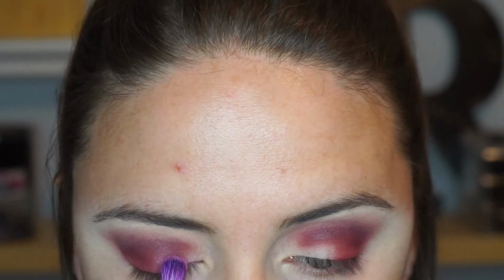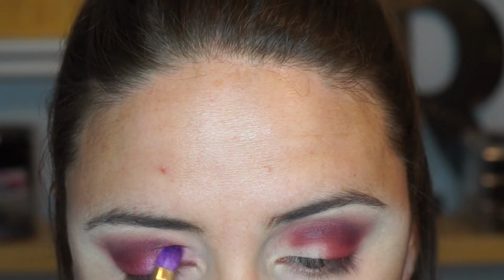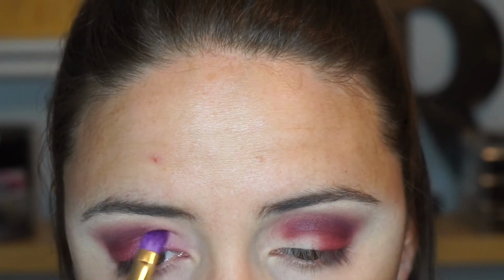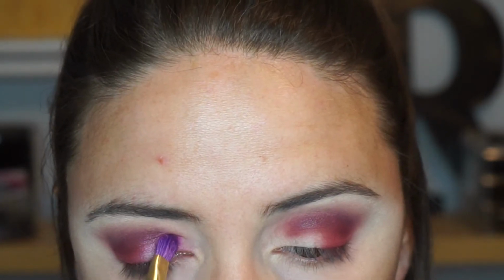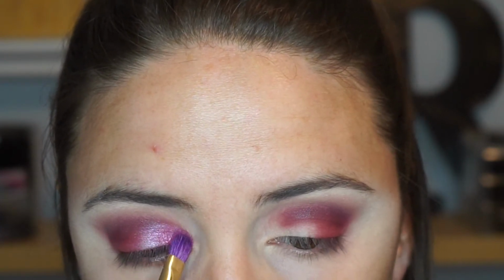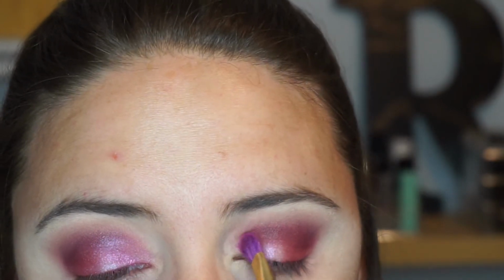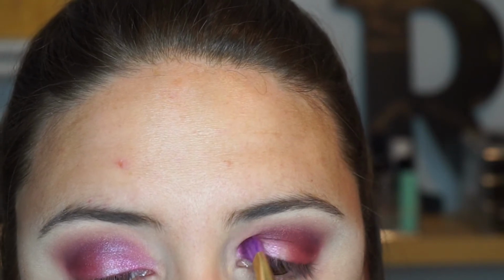This is just a flat top brush. It's not anything fancy, and I'm going to be spraying a little bit of my Urban Decay Chill Makeup Setting Spray onto the brush just so that it gives the color a little bit more of a wet and metallic look. And I'm going to be concentrating this just on the inner part of the eye and towards the middle part as well. I'm going to leave the outer corner more matte.